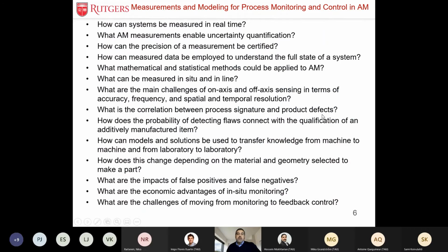Now, here are the challenges: measurement and modeling for process monitoring and control. How can the system be measured in real time? Can it enable uncertainty quantification? Because that's very important to be able to quickly quantify and certify. Can the precision of a measurement be certified? Can measurement data be employed to understand the full state of a system? Can mathematical and statistical methods be applied?